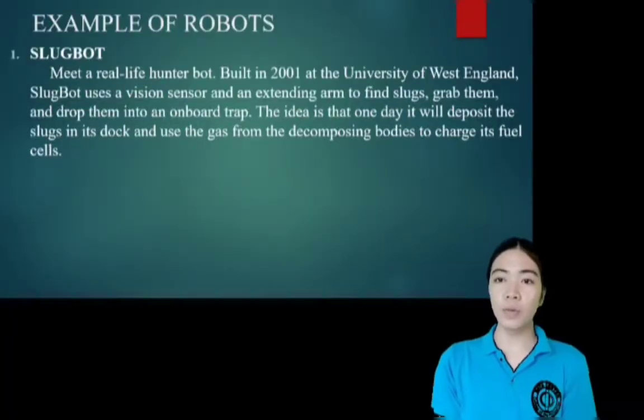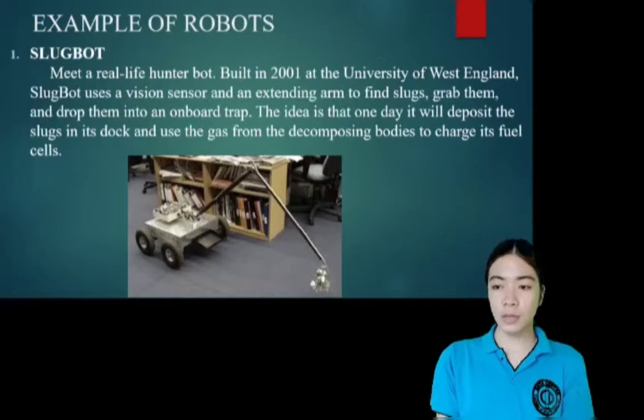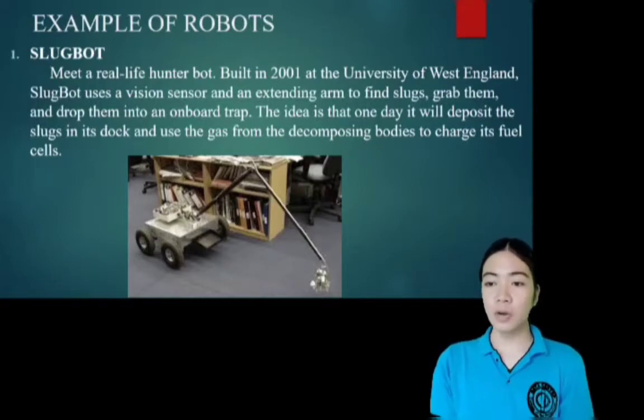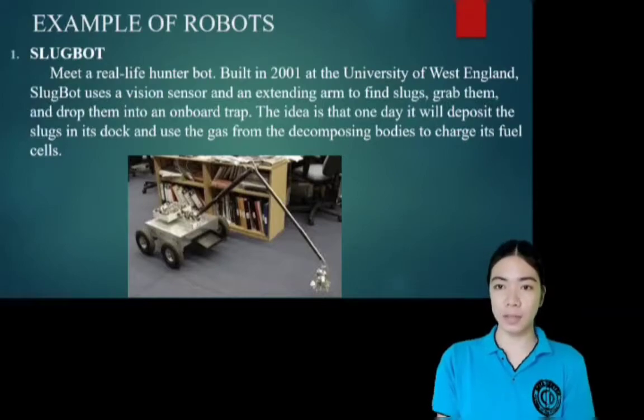Here are the examples of robots. Number 1 is the Slugbot. Meet a real human hunter bot. Built in 2001 at the University of West England, Slugbot uses a vision sensor and an extending arm to find slugs, grab them, and drop them into an onboard trap. The idea is that one day it will deposit the slugs in its dock and use the gas from the decomposing bodies to charge its fuel cells.